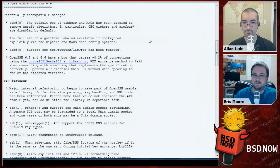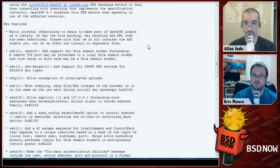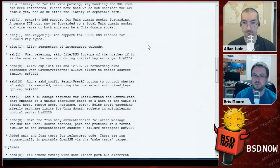Sure. There's a lot of stuff here, so let's go through some of the major new features. They did some major internal refactoring to begin to make part of OpenSSH usable as a library. So far, the wire parsing, key handling, and KRL code has been refactored. They said they don't consider the API stable yet, nor do they offer the library in a separable form. So just as an FYI. It looks like in SSH and SSHD, they added support for Unix domain socket forwarding. So a remote TCP port may be forwarded to a local Unix domain socket and vice versa, or both ends may end up being a Unix domain socket.